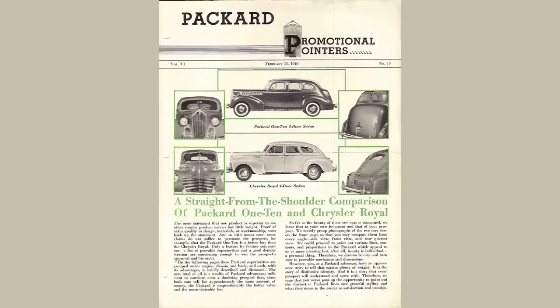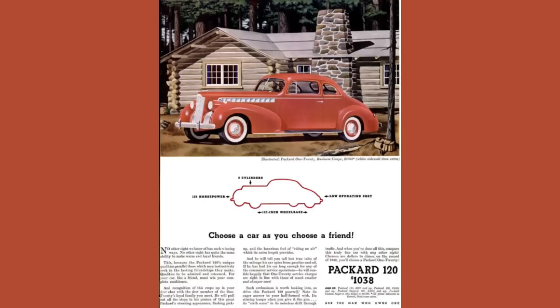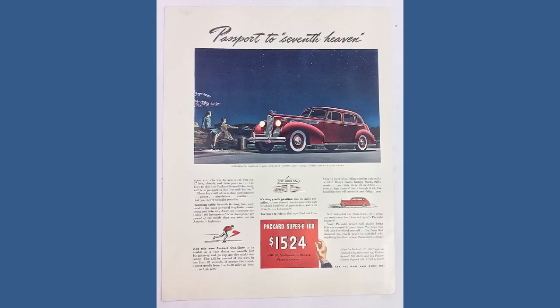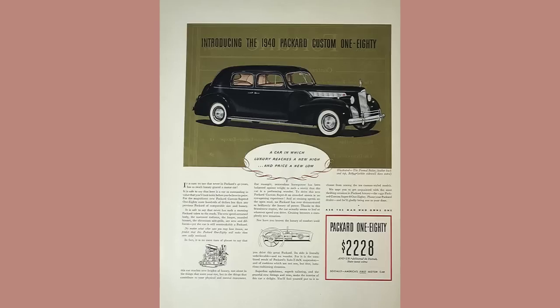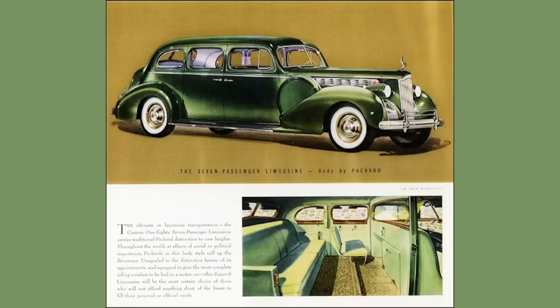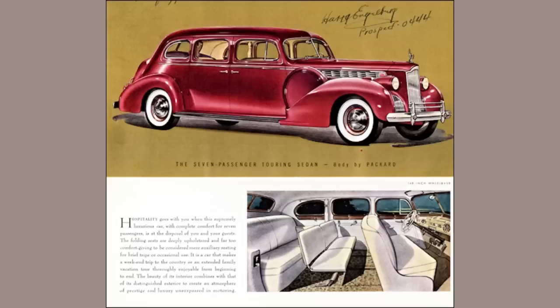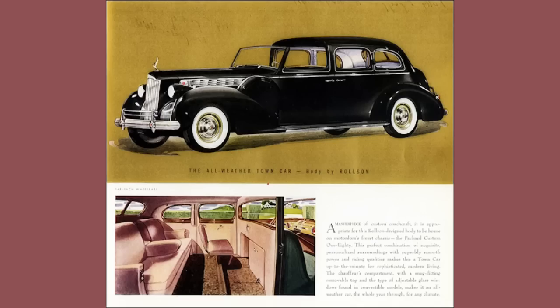1940 Packard model lineup. You had the 110 in the basement, which took the place of the 115C, six-cylinder model, followed by the 120. I guess you could call this the Standard 8. Followed by this 160, which was the Super 8, and then at the top of the heap was the 180, the new flagship called the Custom Super 8. Packard would offer the 180 Custom Super 8 from 1940 to 1942. The 1940 Packard 180 Custom Super 8 could be had in three wheelbases: 127 inches, 138 inches, and 148 inches.